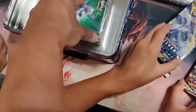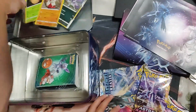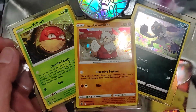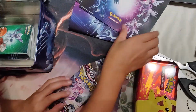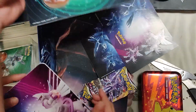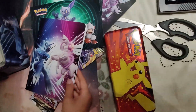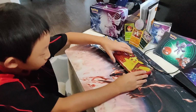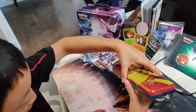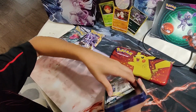I only got one. You have a little binder. You have the promo cards. Ooh, that's shiny. Yes, I get this one. And you have stickers, more stickers, a binder, and a code card. Okay, let's clean up a bit before we open. The pencil pouch comes with, I believe, Lost Origin and Brilliant.